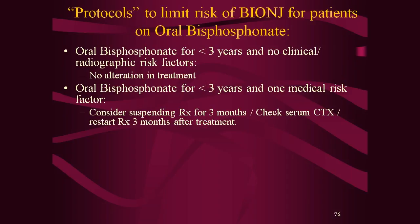No, I would work closely with the physician who's treating them. You can check this. As I said, do you have to check this? No, absolutely not. Will it give you an indication of when it's safe or not safe? No, it won't. But in our literature, that's been suggested as one of the protocols to use. Can you use that? Yes. I don't really check that.